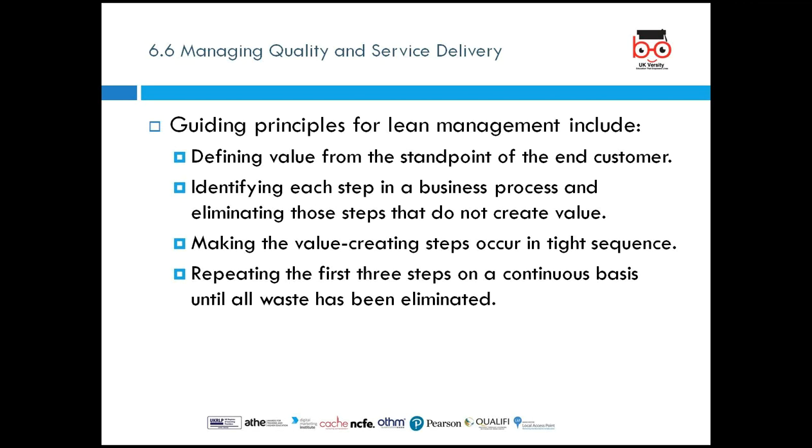to the healthcare sector. Repeating the first three steps on a continued basis until all waste has been eliminated. It means that on the first stage, second stage, and third stage, we need to keep on repeating it until every waste in the system is eliminated.